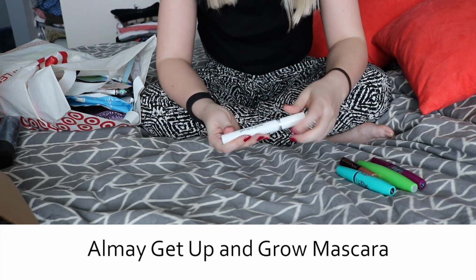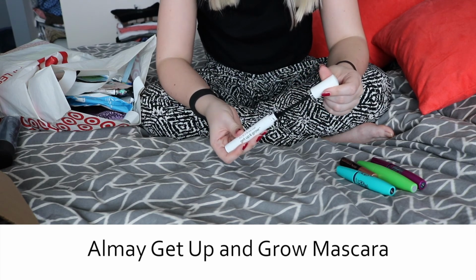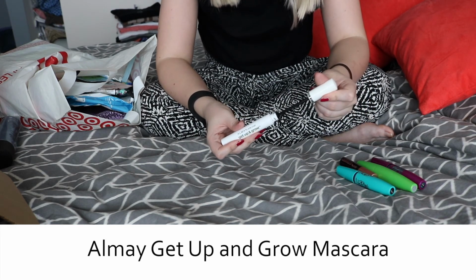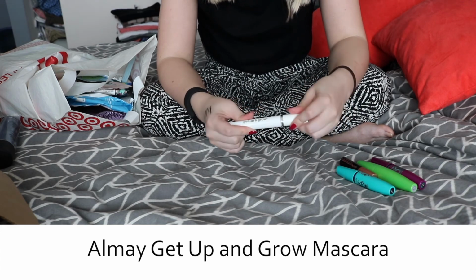I think I purchased this Get Up and Grow mascara because I remembered trying it as a teenager and liking it, and I really do still like this mascara. I wouldn't say it's my favorite. I don't absolutely love it, so I don't think I'll be repurchasing this anytime soon.